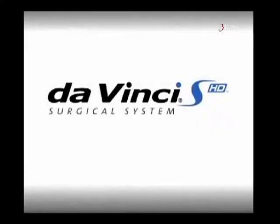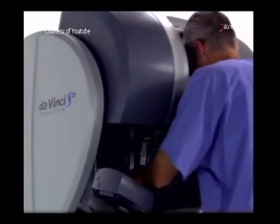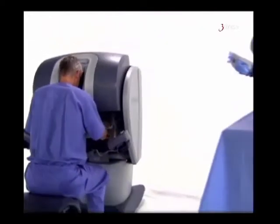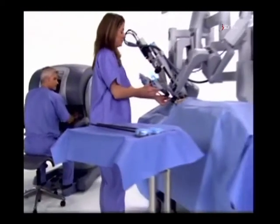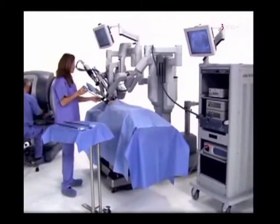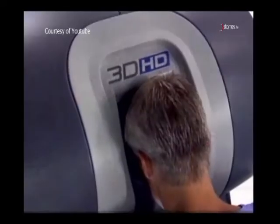The Da Vinci Surgical System is the most advanced platform for minimally invasive surgery available in the world today. The integration of high-resolution 3D vision, wristed instruments, and intuitive motion control enable the Da Vinci surgeon to transcend the limitations of conventional surgical technologies, making new minimally invasive options possible for complex surgical procedures.